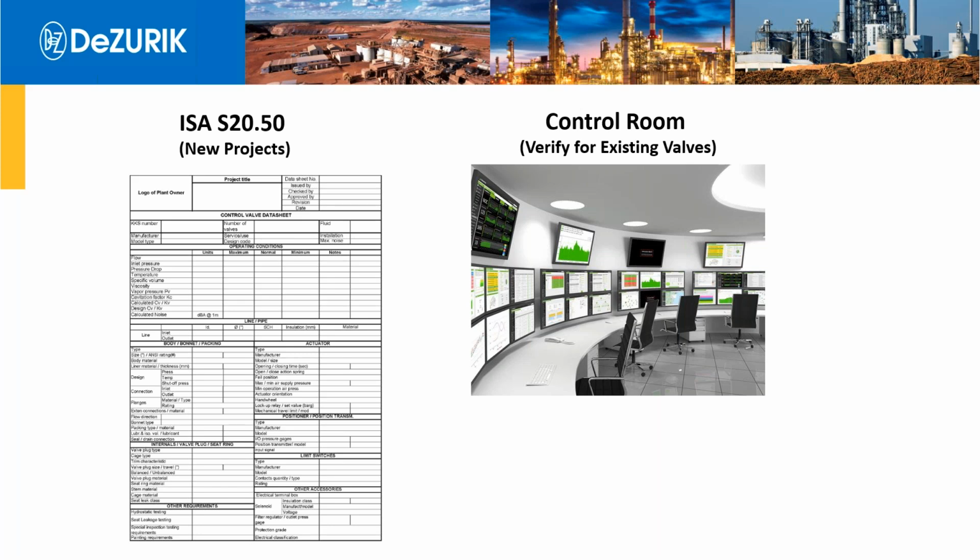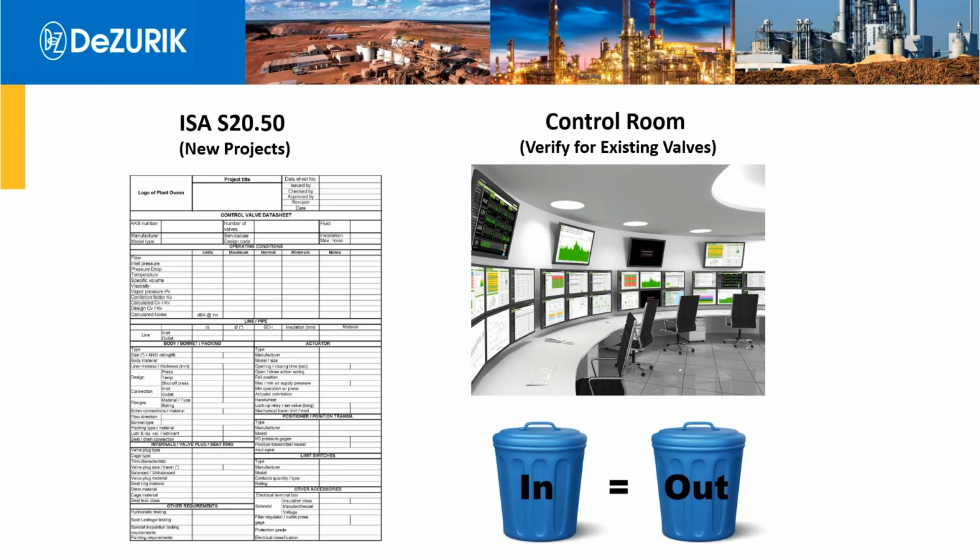So many times I've been sent ISA S20.50 sizing sheets that are several years or decades old to size an existing valve. In most cases, the process has changed considerably. Control room data should be used to verify the sizing data. Like most things, garbage in, garbage out. You need accurate data to properly size a control valve.